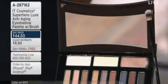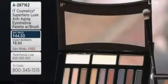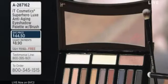If you're noticing that makeup doesn't look as good on your eyelids as it used to, get an anti-aging formula. It will make a big difference in color payoff, performance, and it's better for your eyelids.